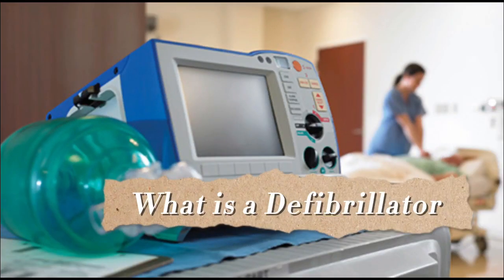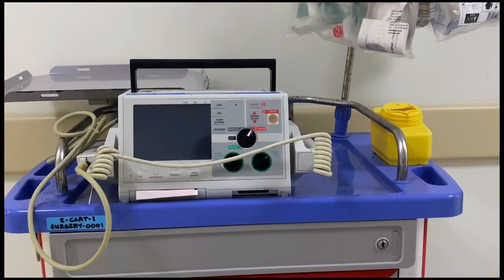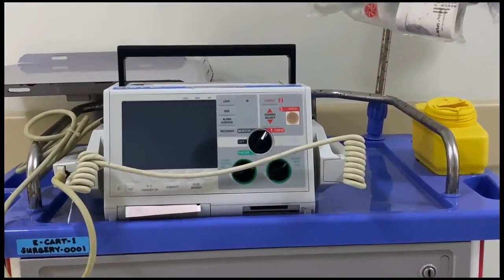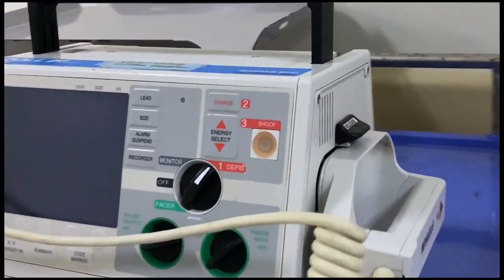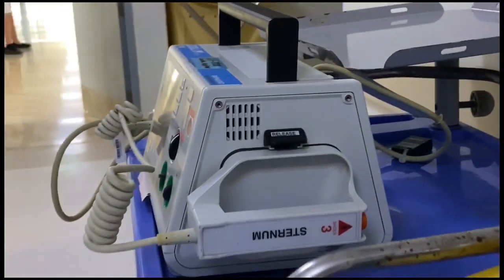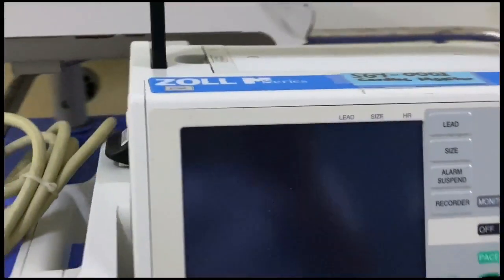What is a defibrillator? A type of defibrillator that can be seen in the e-card is the manual defibrillator. It is an advanced life support medical device that monitors the heart rhythm and allows the user to manually set the energy delivery and deliver an energy shock in joules.